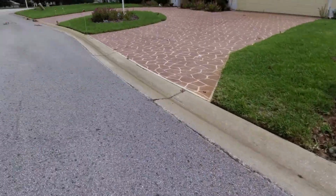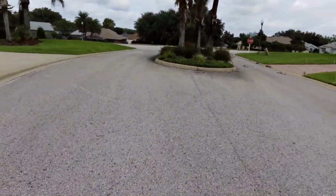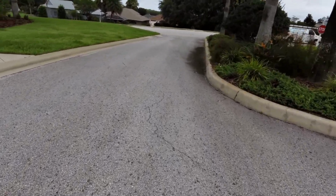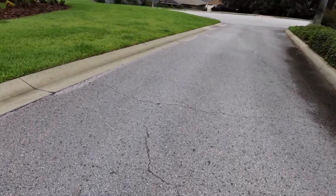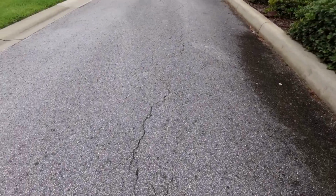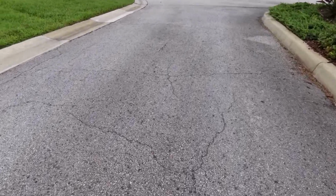Clipper Way, short street here, entering, raveling starting, cracks, good degree of oxidation. This area here, either side of the island, quite a bit of cracking evidence. We're starting to get some alligator in here, which means we'll start getting potholes pretty soon, structural damage underneath.